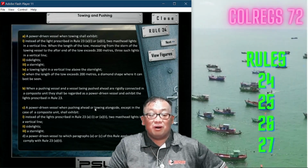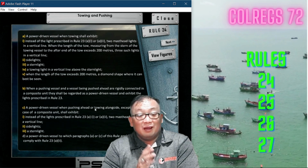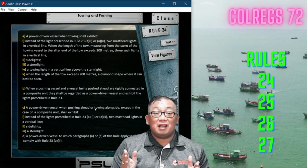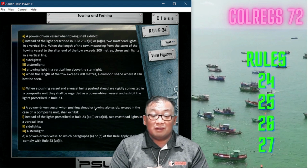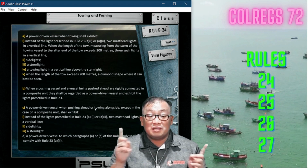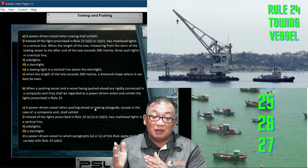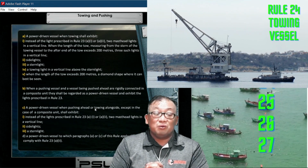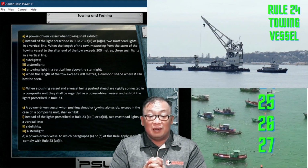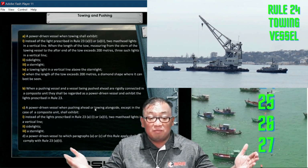Rule 24, towing and pushing vessel. A power-driven vessel, when towing, shall exhibit, instead of the light prescribed in 23 (a)(i) or (a)(ii), two masthead lights in a vertical line. Okay? Instead of the masthead light, which is in 23 (a), it has two masthead lights in a vertical line.